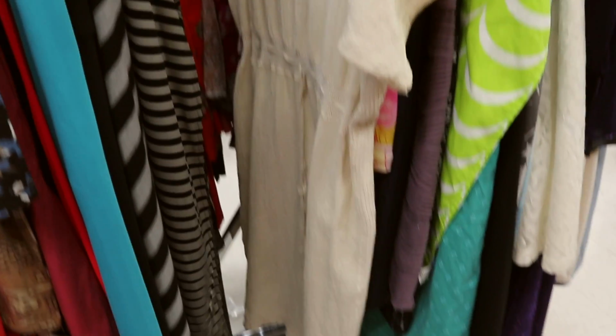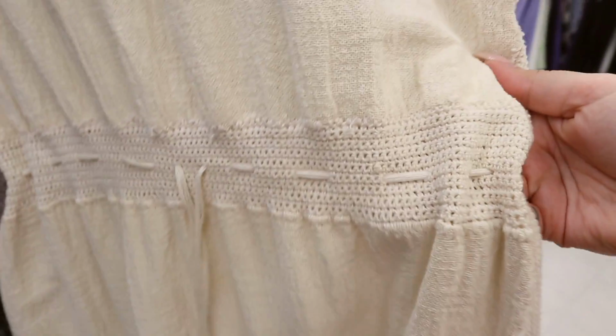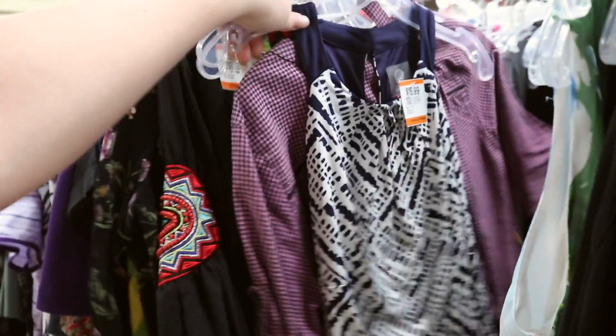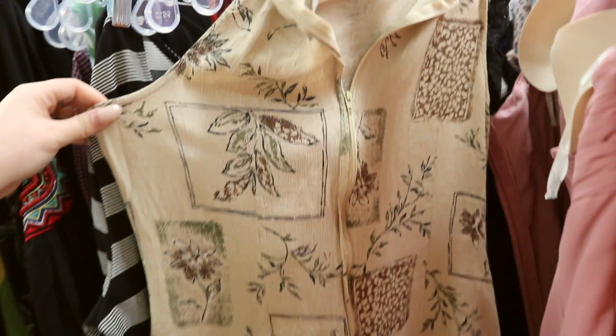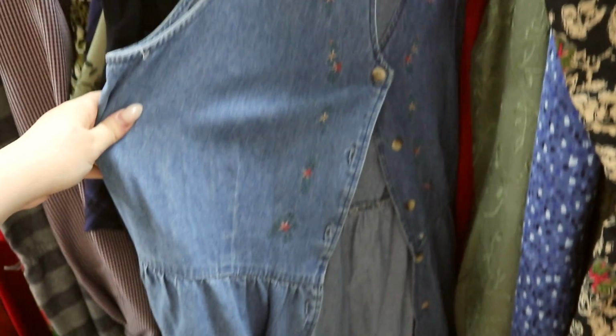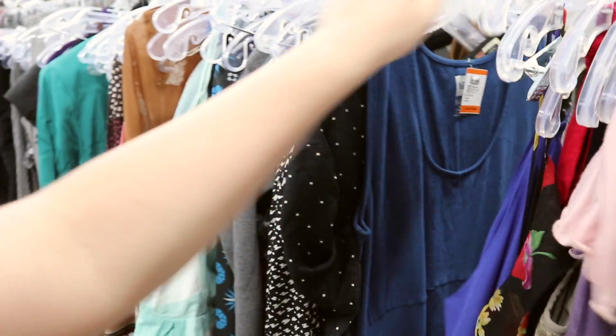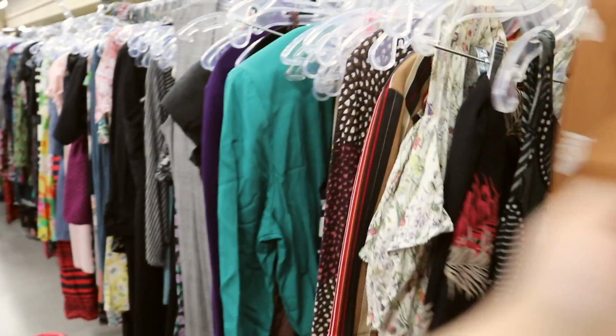So there's this dress, which I really like. It has kind of like a cinched waist. It's a very beautiful fabric. Loving the neckline on this. I don't know, it's so sassy. So I feel like they had a lot of dresses, but nothing that I was overly wowed at.